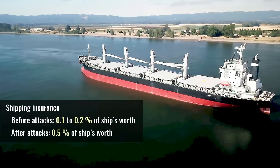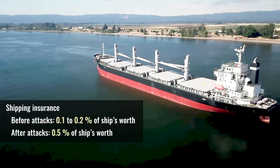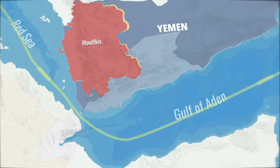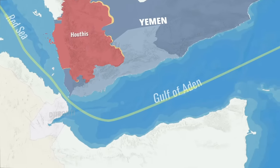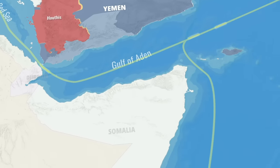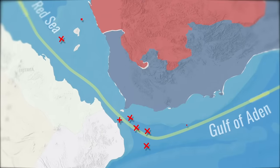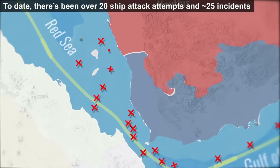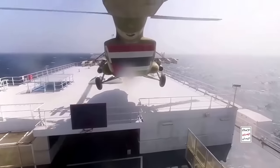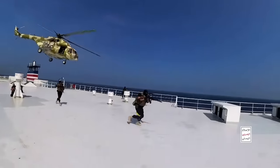Attacks made the shipping insurance companies wary of insuring the ships, with insurance premiums going several times higher, and sometimes those were not available at all. Out of over 3,000 ships that were supposed to go through the Red Sea since November 19th, some 2,000 or so were rerouted. Out of the remaining 1,000, some 17 ships recorded Houthi attack attempts. One, the hijacking of the ship Galaxy Leader, resulted with the worst consequences so far. All 25 crew members are still being held somewhere in Yemen as hostages.